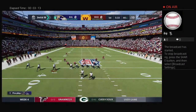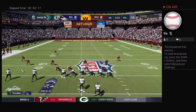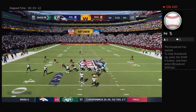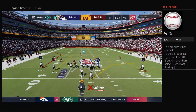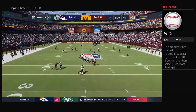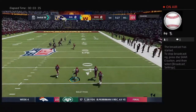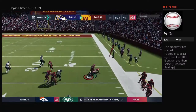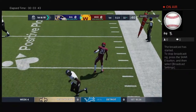An incomplete pass on that last play, and that means they'll need to come up with something here on 3rd down. From the gun, it's Jackson. Trying for Brown, and it's intercepted. Picked off by Marcus Gilchrist. And a great return as he gets this all the way down close to the 30-yard line.